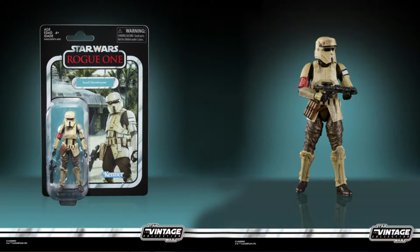And finally, they also revealed the Scarif Stormtrooper or Shore Trooper, depending on how you go with it. This is the standard trooper. Again, they've had to mock up the card with a publicity image photoshopped onto a nice Scarif background, because if you actually break down Rogue One, there aren't that many shots, good shots, with a clear picture of a Scarif Stormtrooper on them. But again, it's a lovely card. This was a very difficult one for people to get hold of when it first came out in the Black Series, so definitely a worthwhile re-release, and one I'll be picking up.